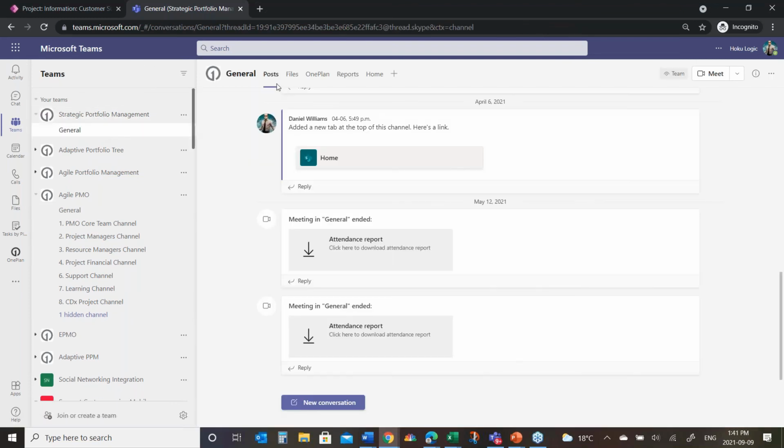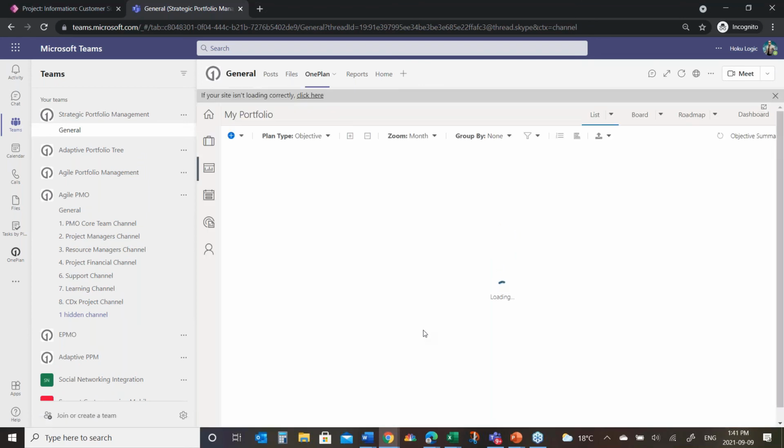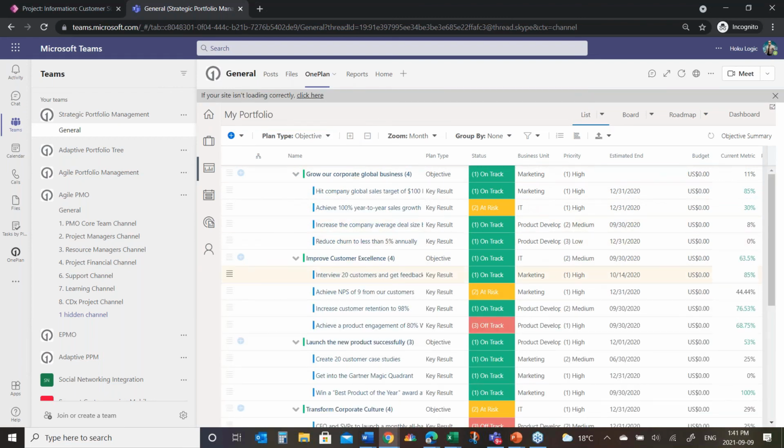And I mentioned the strategic as well. You'll see a third configuration, all supported within one Teams environment. Here, we're simply looking at the different key results and objectives, and there they are. Similar ones we have elsewhere, but this one, none of the other functionalities here. This is purpose-built and focused on strategic portfolio management itself.